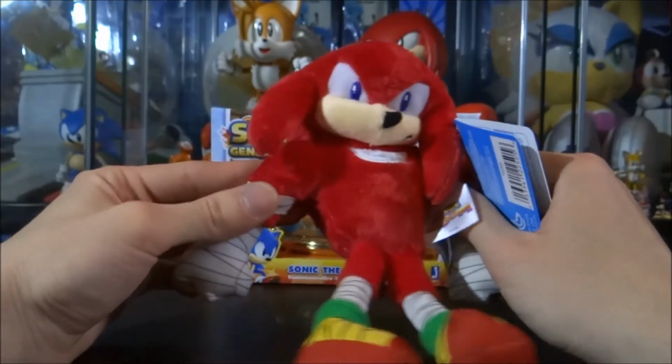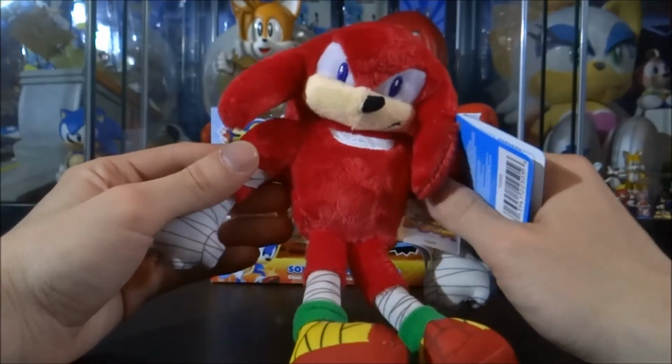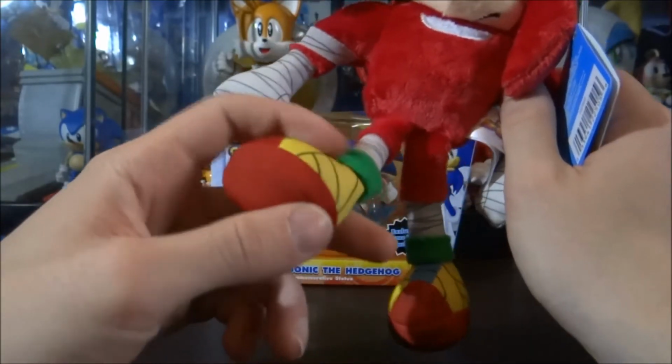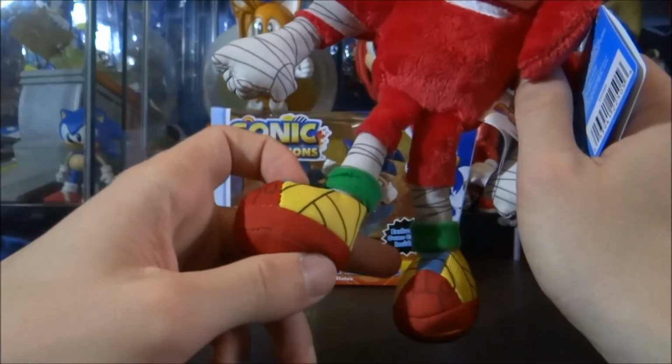As a plush itself, it's not a bad looking plush. It has a couple of flaws, but overall it's a pretty nicely made plush. We'll start at the bottom part here with his shoes. His shoes appear to be made of all of the same material.